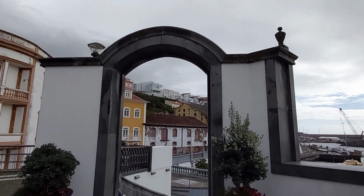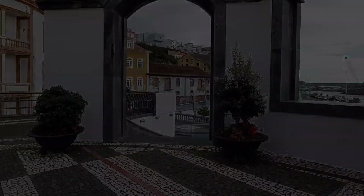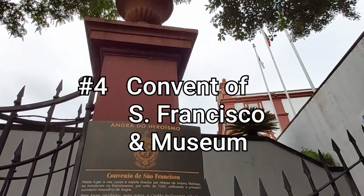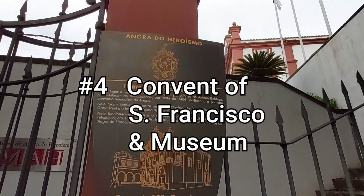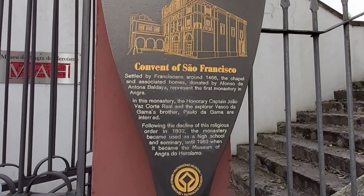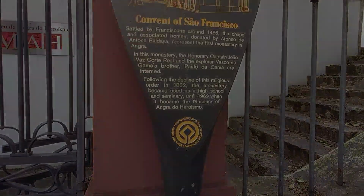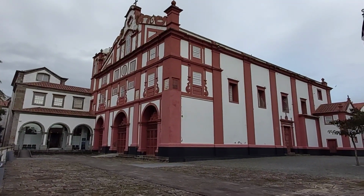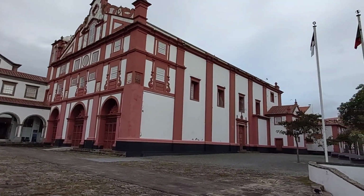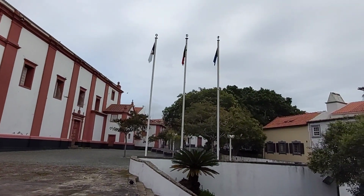One of our favorite sightseeing spots to see in Angra is number four, the convent in St. Francisco, which was a convent to begin with and now is a museum. It has so much to see and offer. I highly recommend you set aside 4 to 5 hours here. You can probably rush through it, but I wouldn't want to. There's so much to see, and I think you'll really enjoy it. And on Sundays, it's free.